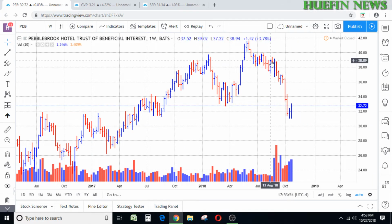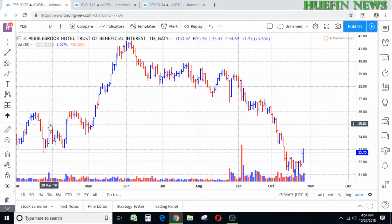seen ever since the beginning week of August, the 13th of August, has literally been consumed, and we saw increased volume over the last 2 weeks. So it tells you that the market participants are buying in the market right now around that $31.50, $31 price.